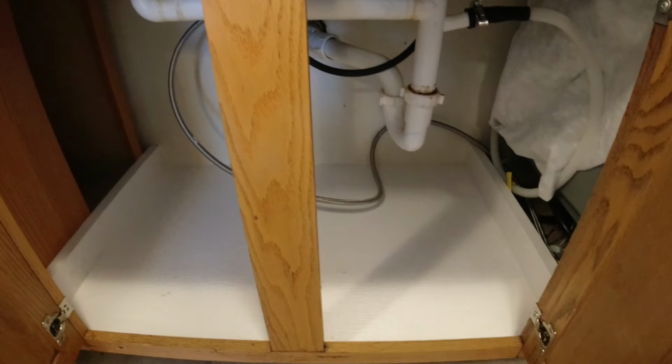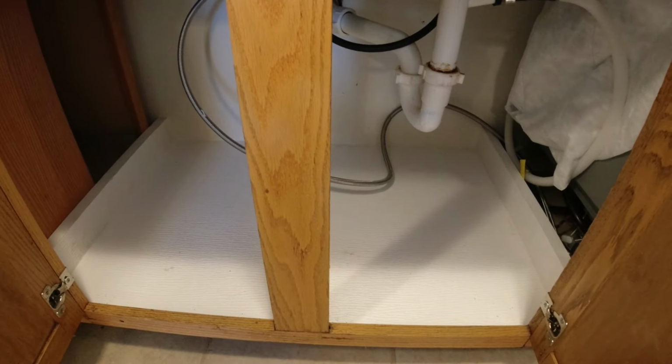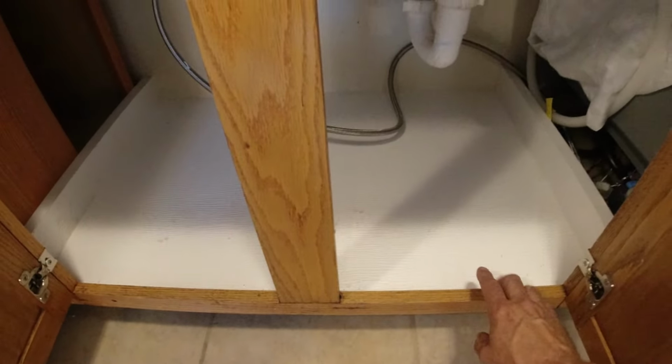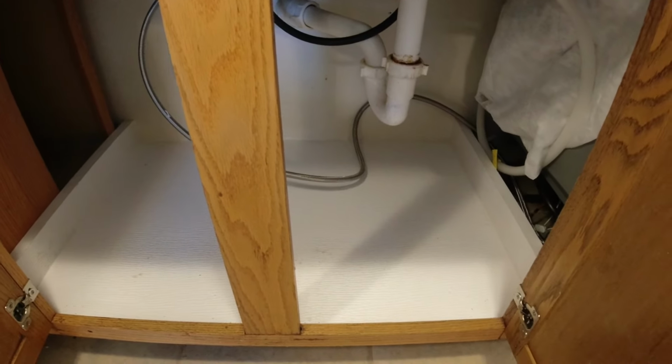Underneath here, for some reason, the guy that remodeled all of these, he tore all the bases out under the sink. So I don't know why he did that, but I've always hated it. So on this one, what I ended up doing is building a 2x4 frame all around with one support in the center.